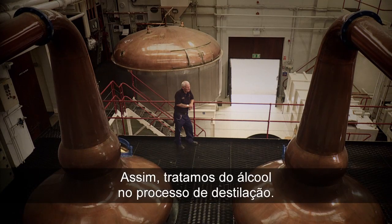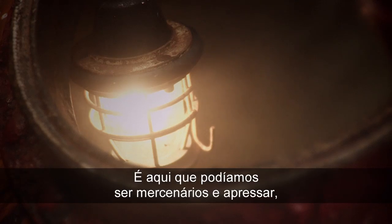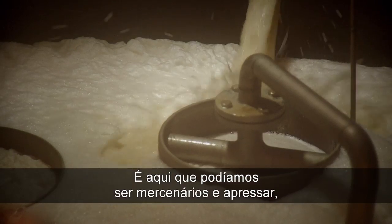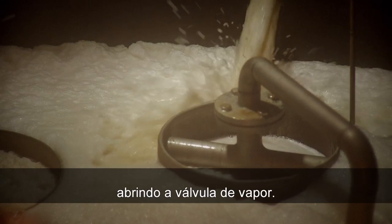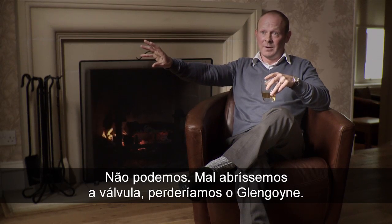And we just nurse the alcohol through the distillation process. This is where we could really be mercenary and speed things up if we just turned that steam valve a lot faster than it is. But we can't, because as soon as we turn that steam valve, you've lost Glengoyne.